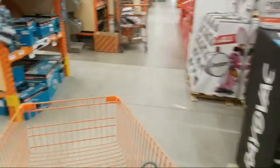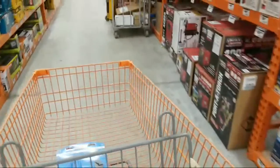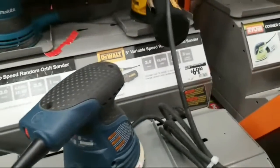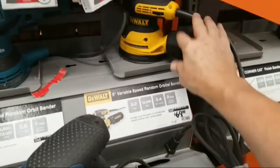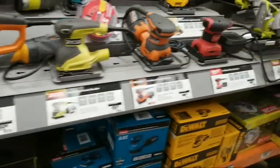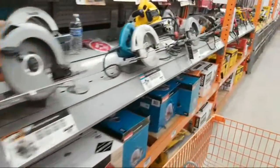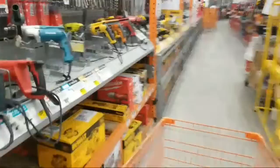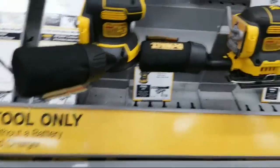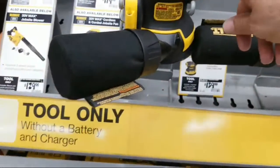Okay, so the Orbitals should be right over here. All right, so there's really nothing on. So this is the corded one from Dewalt. I don't even really look at the corded stuff anymore, because I'm all about the cordless. In fact, where is the cord? I think what they did was they broke them up and stuck them with the regular. Let me come over here. Yeah, see? So they got the square one here is $129 from Dewalt. This is the one that I got a couple of weeks ago.